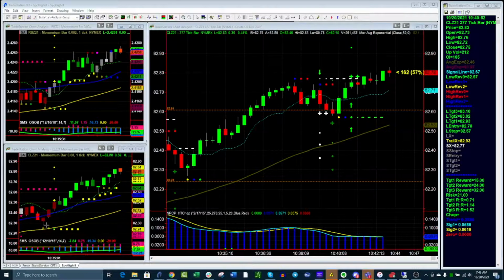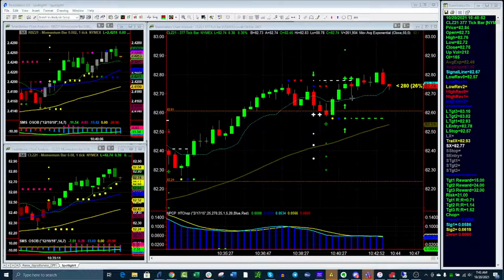Spotlight got short and then flipped to long, and that long's still going. So you can see the difference in a momentum bar versus a tick chart and how Spotlight works differently than Counterpunch.